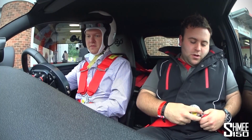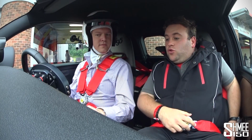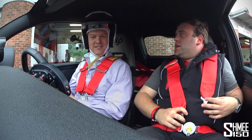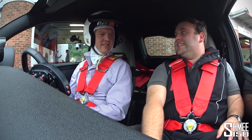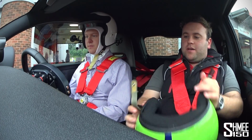So we'll do the same as before. What we'll do is we'll do the first sort of half lap or so just in the normal mode, and then we'll pop it into sport mode. Hopefully you should feel the difference. It's not just a little light on the dash that comes on. It does. Exactly. It is impressive how much you gain from having it on.